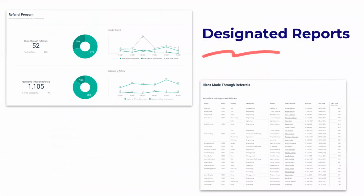The last part of the referral program is the reports. As mentioned, we're going to meet here in 2 weeks for our end of the year reporting webinar, and we have various other webinars that you can tune in to regarding reports, but it's important for you to know that you do have a designated report for tracking referrals. It's under the sourcing folder in Comeet Insights.